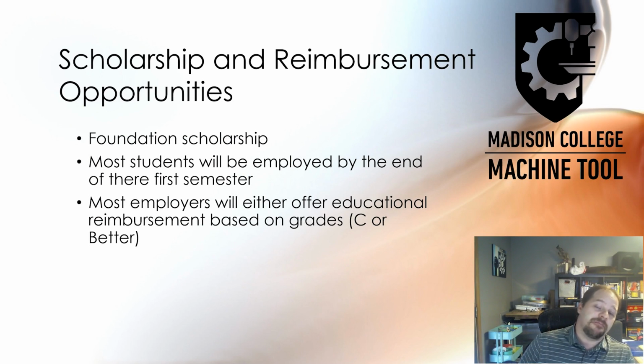The program has many scholarship opportunities and reimbursement opportunities from employers. Most students after the first semester will probably be hired. If not the first semester, will be hired after the first year. And the employers in the area are very good at actually reimbursing you for your education. So if you get a C or better in your classes, most of the companies will give you a check and pay you back for the education you've taken because it's directly benefiting them.